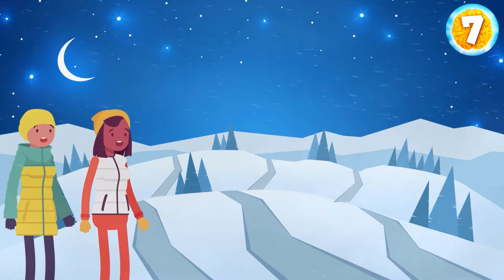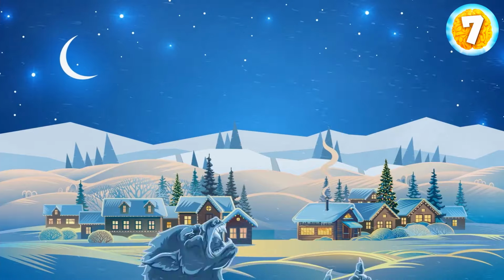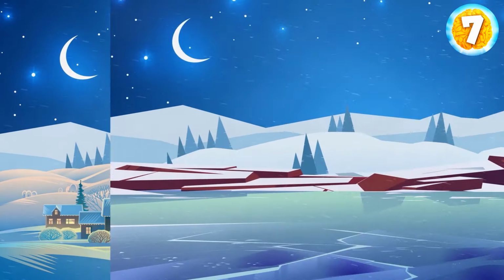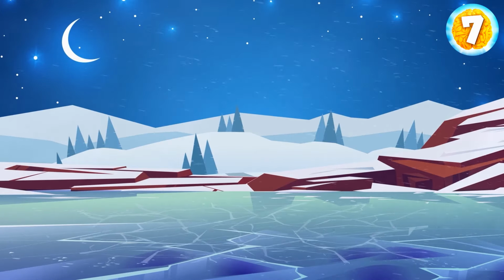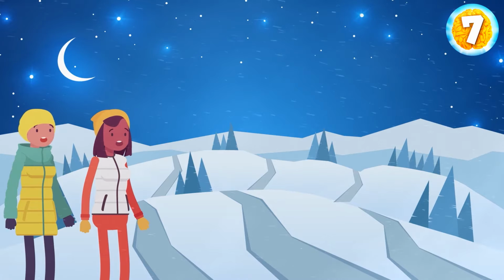If they picked the road leading to the left, they'd have to go past some hungry wolves. And if they went straight ahead, they'd have to go through a village where werewolves lived. And the third path went over a lake covered with thin ice that could crack at any moment. Which way should they choose?